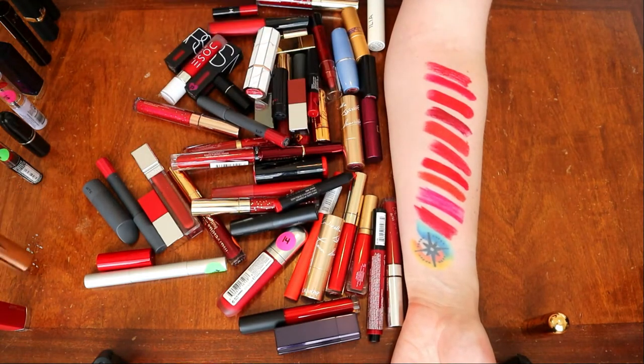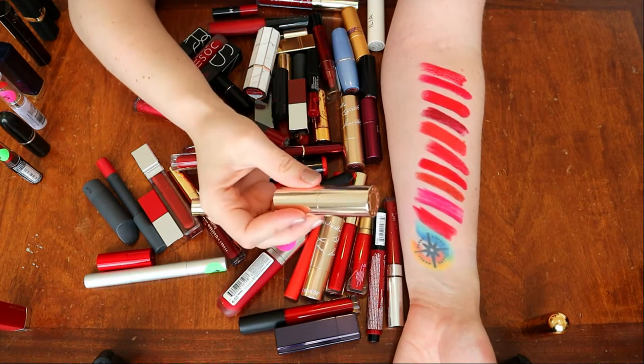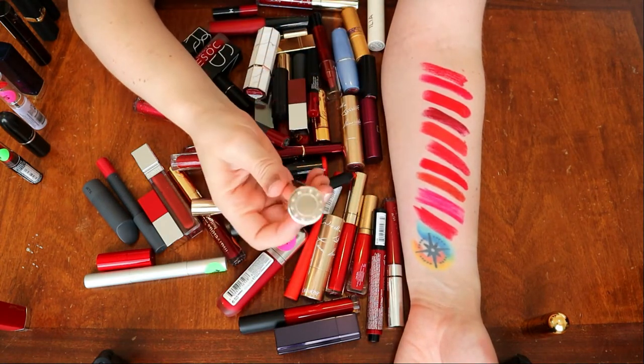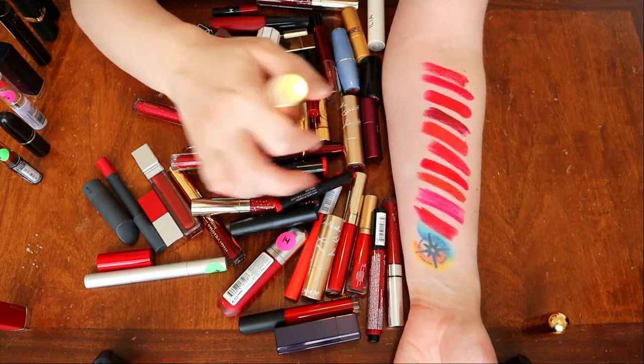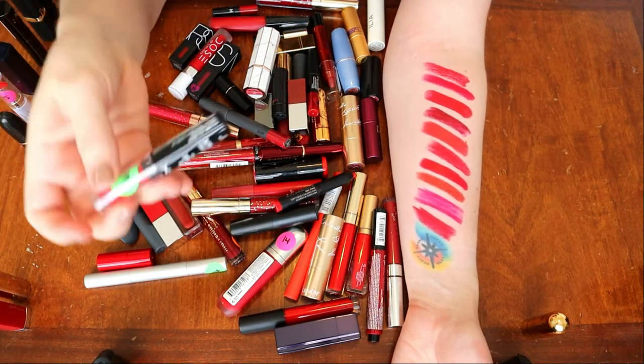The next one is from Becca. This is Rouge, or Rogue, I think, actually. I don't know, something like that. I do like this one a lot. I like how much brown is in there. This for me is a very, very wearable red. So I will definitely be holding on to that one.